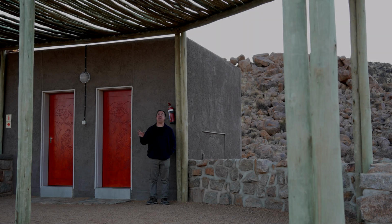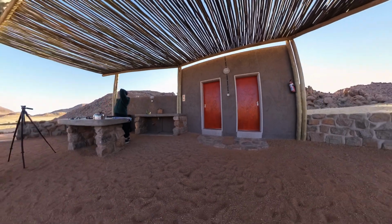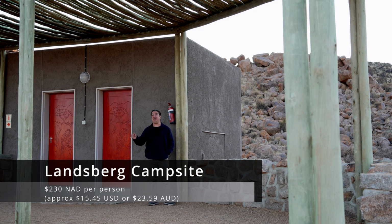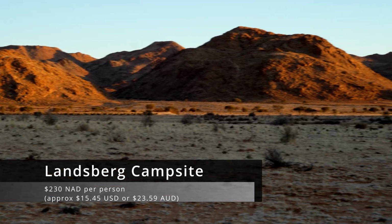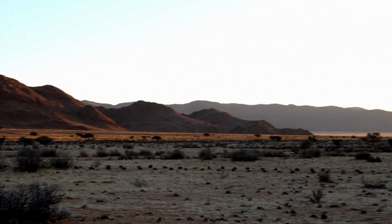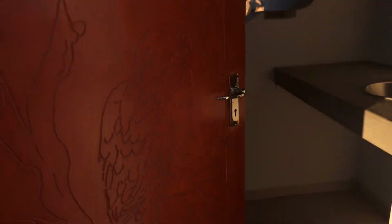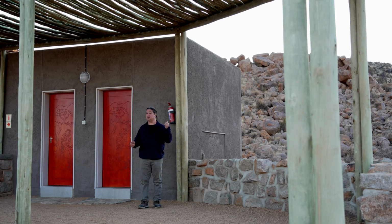Well, this has got to be, so far, our very favourite campsite here in Namibia. It's super private, super peaceful, and just check out that magnificent view. You even have a bit of a view in the bathroom and toilet. Mind you, if you can see the wildlife out there, they can see you.